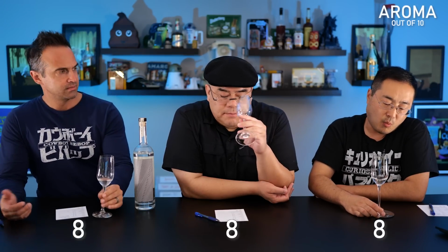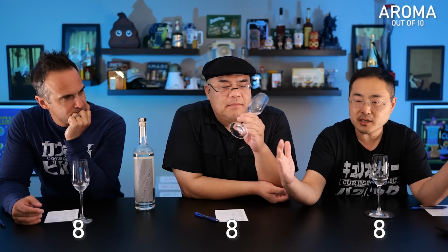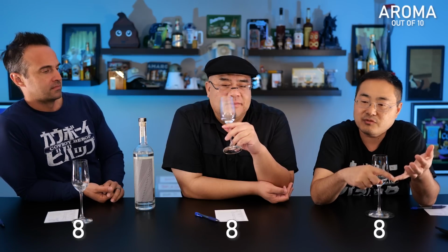Interesting. Why isn't it a 9 or 10? For me, the spectrum that it's covering is skewed toward just the sugars. And so to me, it's missing something. I wish I could get more of the cactus flower. I wish I got a little bit more earthiness. I want more of that cooked agave flavor or aroma. The reason it's not higher for me is that it was muddled. I think it's the sugar, the sugary component maybe.